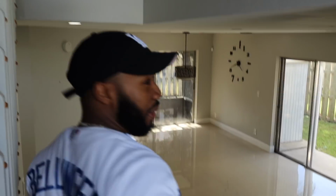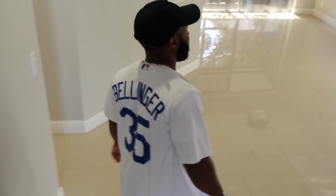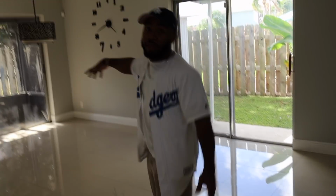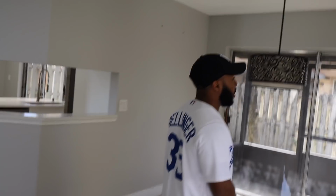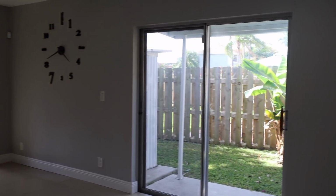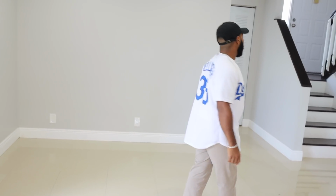Alright, so we walk inside and you go down the stairs. This is what the last owners used as the dining room. That's why this light fixture is so low. So downstairs, there are no windows. It's only sliding glass doors, which is very strange. I've never seen that before. So sliding glass door here, sliding glass door there, and I'll show you another one later.